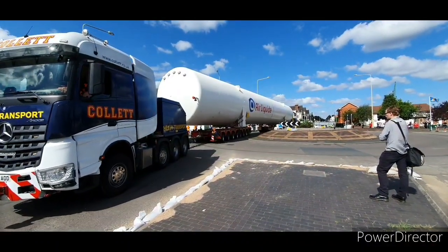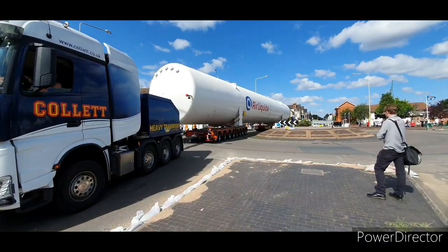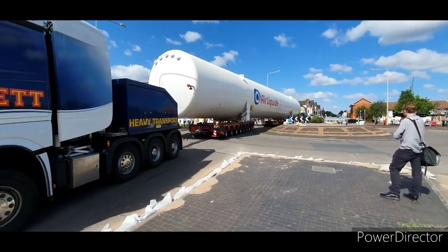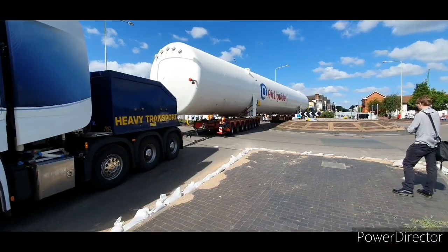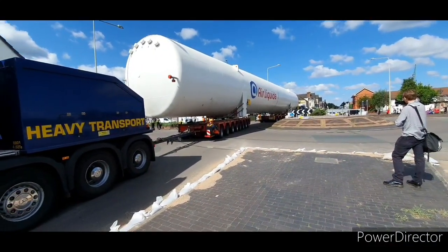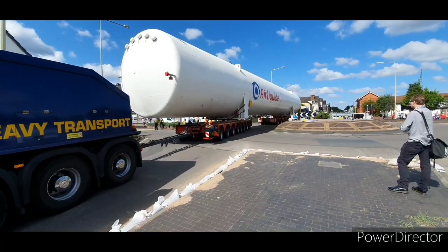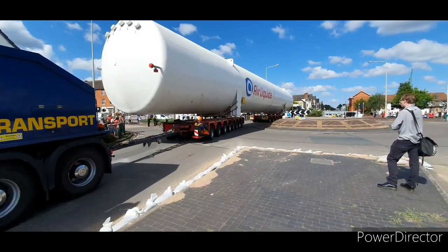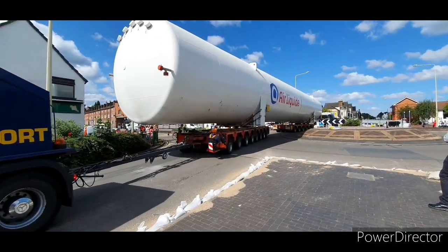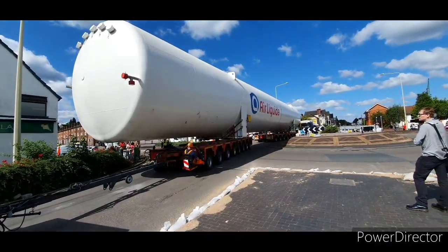Oh, I see what they're doing now. Right, okay. So those big trolley things underneath, it's got two independent trolleys. Basically they move independently, so you can go around tight corners. I've seen them on some of these programs on TV. So they're independent dollies basically, and they'll allow them to move around corners without smacking into everything.